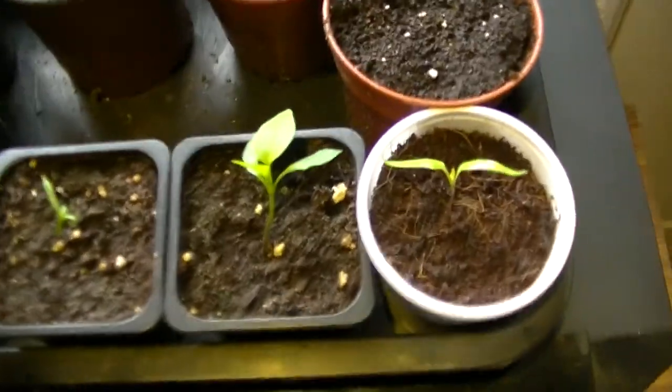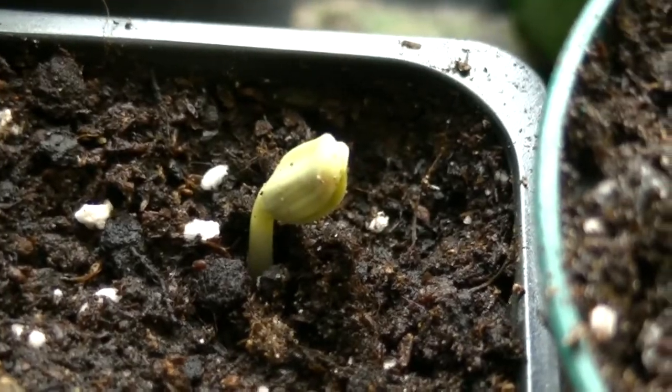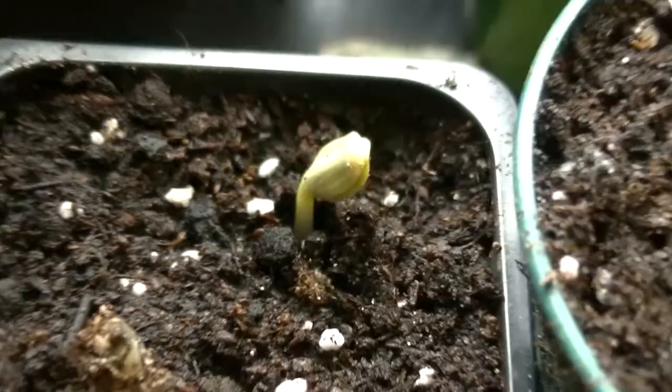Inside at the moment. More banana peppers, all started at the back. More peppers, watermelons. This is the start of my skyscraper sunflowers. Supposed to grow up to like 4 metres tall. So strong hopes for those this year, hopefully.